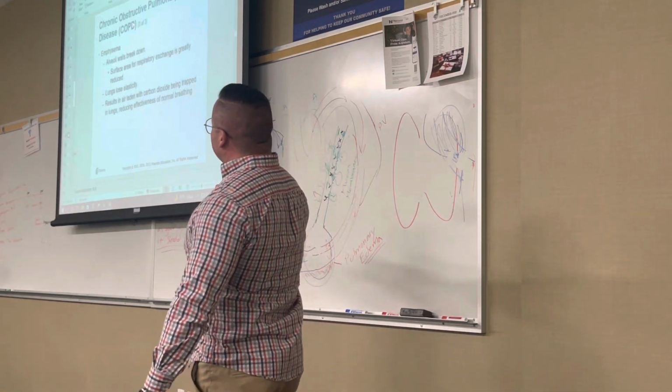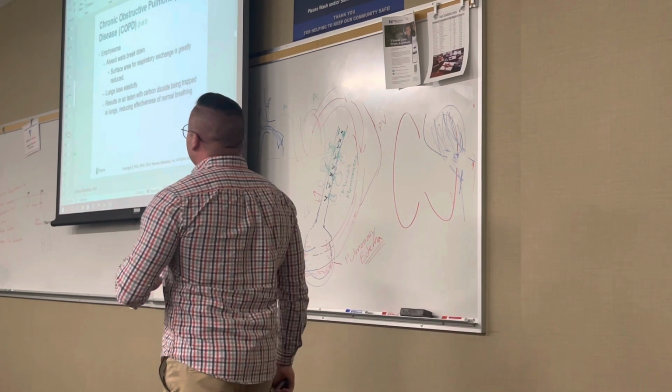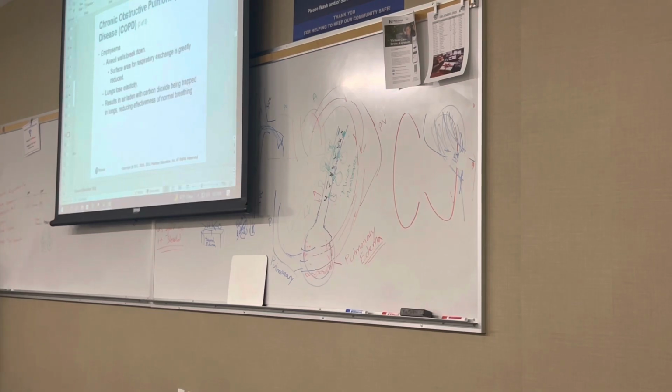Here's your verbiage for emphysema. We talked about what it was, but if you want to get the actual verbiage down, go ahead and write this stuff down or type it down. I'll give you guys a minute for that. And this is the reason they can benefit from the CPAP, the emphysema part of it.